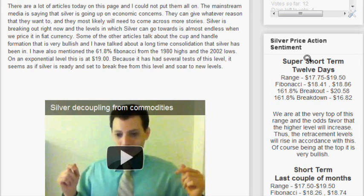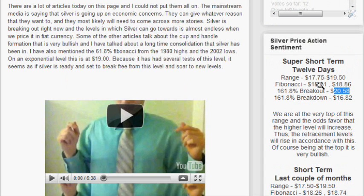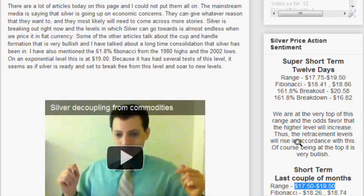The super short term, which is roughly around 12 days, has a level from 1775 to 1950, and the breakout on the 161.8 is 2058. The short term, which is pretty much close to the same, that will change within time, but that's just because we were pretty much at the lows just recently and we've managed to get back to the highs.